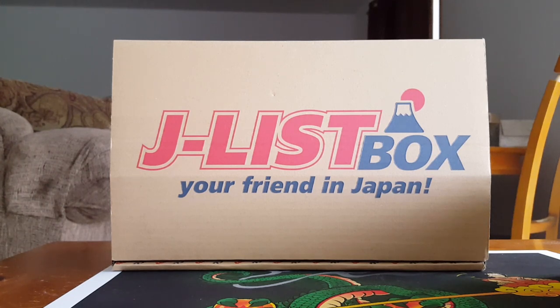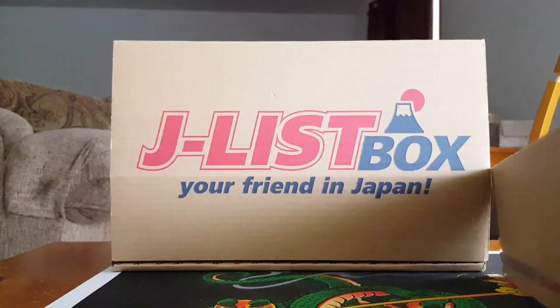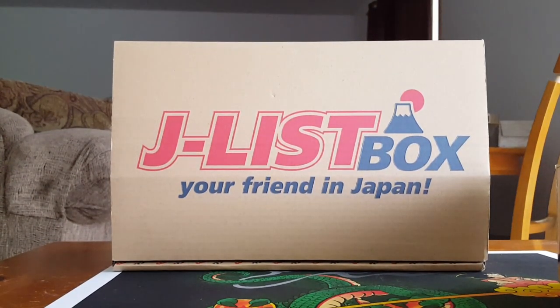But not just that, this is not just going to be a May Snack DX box. We've got another box from J-List. I'm really excited about this one because this one is a Pokemon-themed box. I'm really, really excited about opening that box up for you guys, and that'll be around the end of the video. So we're going to do the Snack DX box first, then we're going to go ahead and finish it off with the Pokemon box. So they sent over two boxes. Really excited to showcase these to you guys.